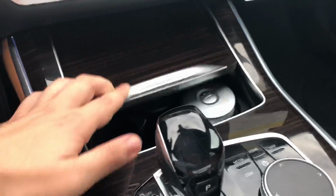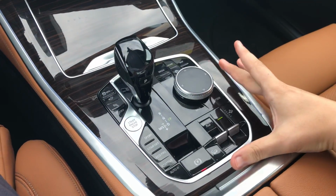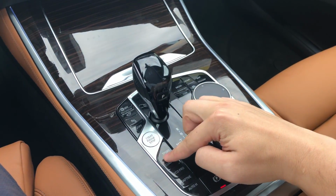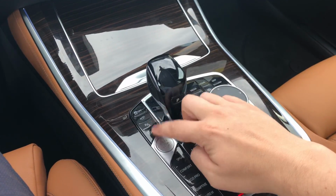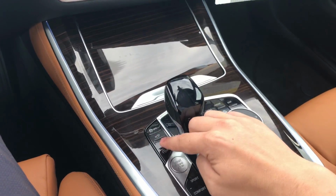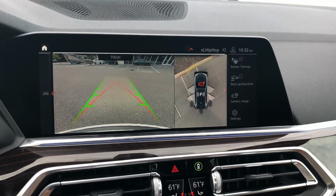Now they did change the positioning of the start stop button from being over here, you notice there's not one there, to down here in the center. So this has become more of a central hub for all of your controls. You'll notice that now everything is here, including your sport and comfort modes, your adaptive suspension, your start stop engine button, as well as your automatic start stop for when you're at red lights and stop signs and stuff like that. Your parking sensors with your 3D view camera.